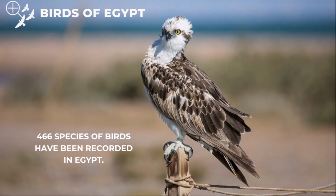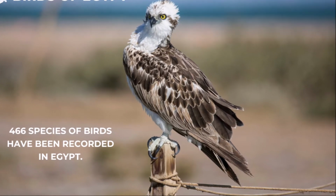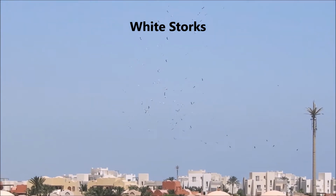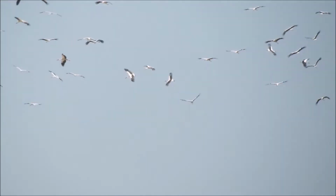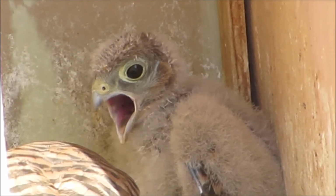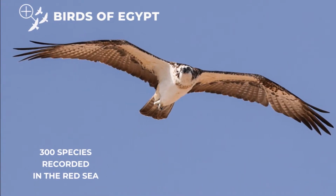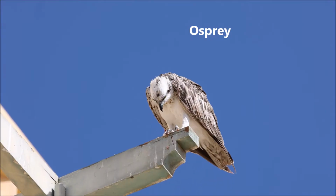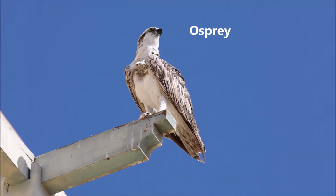According to the Egyptian Ornithology Rarities Committee, 466 species of birds have been recorded in Egypt. Two-thirds of these birds are migratory species that pass by on their way between Africa and Europe in the spring and autumn, and one-third are resident and breed in the area. 300 species have been recorded on the eBird database for Al-Bahr al-Ahmar, which is Arabic for the Red Sea. We will talk about eBird later on.